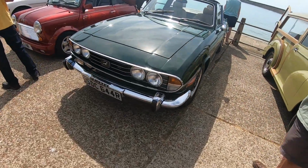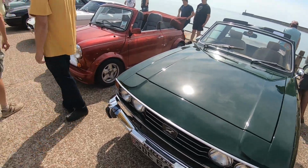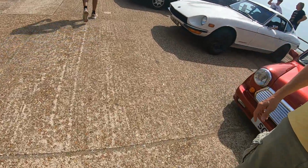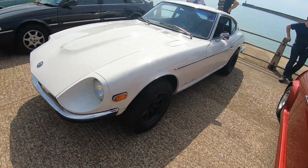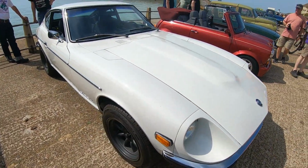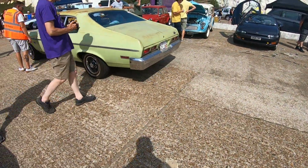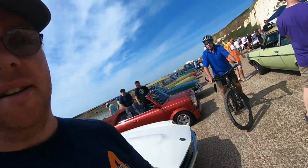And we've got the old Stag. Always liked a good Stag. Got in, I thought, oh, it's going to be a problem. Datsun. Don't see too many of these anymore. I like that. It smells good as well.